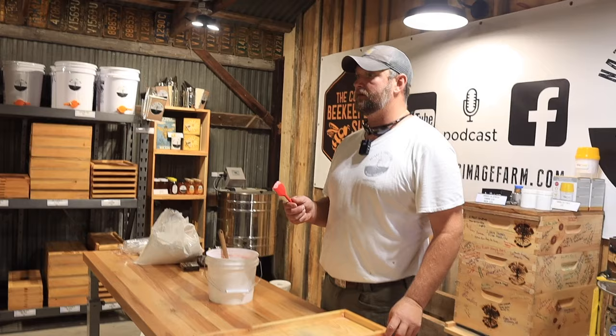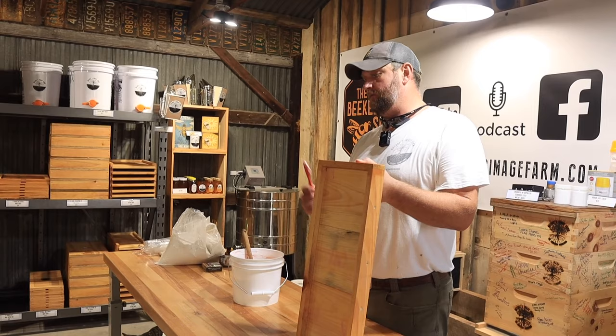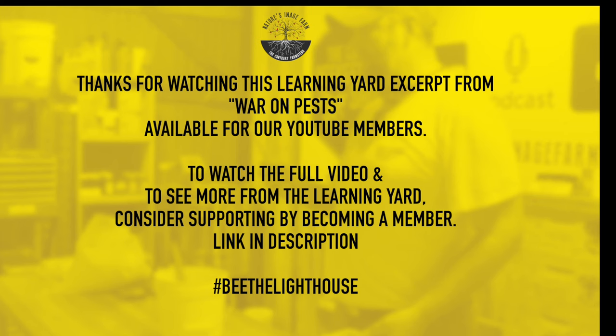There's a lot of ways to kill bees, but I don't feel that this one is the one to be real concerned with. But having colonies get robbed out and get slammed out by hive beetles, that's a real big problem.